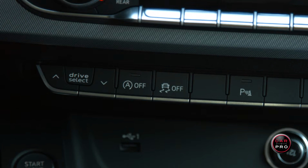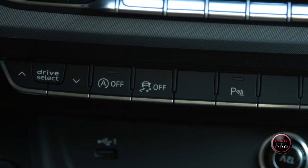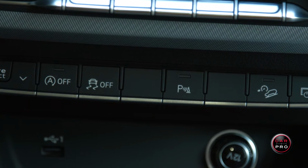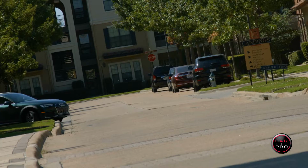One cool thing on the console are 8 radio preset buttons that if you lightly touch, the screen shows you which station you're selecting. Just above the console is where you choose your drive modes, turn off the start-stop system, turn off the parking sensors if desired, hill descent control activation, and you can turn the screen off.